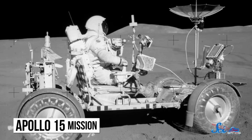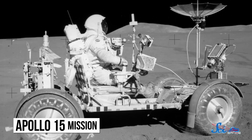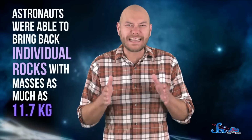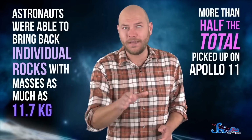Fortunately, we put them to good use. Apollos 15, 16, and 17 each brought a rover, and all were driven more than 25 kilometers over at least 3 hours. With them, astronauts were able to bring back individual rocks with masses as much as 11.7 kilograms, more than half the total picked up on Apollo 11. Also, since the lunar landers had to touch down a safe distance from things like big craters, the moon buggy opened up those areas for closer study on all 3 missions.